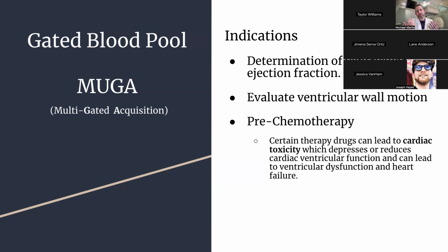I'll repeat this in our next lecture, but going from a rest to a stress, you should be between 50 and 70% ejection fraction just to be normal. But then what you want to see, when you have a rest scan, is at least a 5% increase upon stress. We'll go over some of those later, but yeah, you're correct.